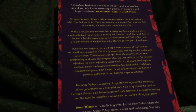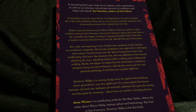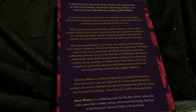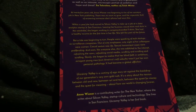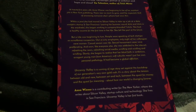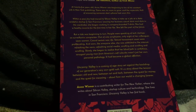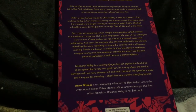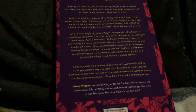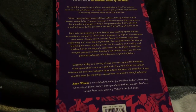She had a healthy income for the first time in her life. She felt like part of the future. But a tide was beginning to turn. People were speaking of tech startups as surveillance companies. Out of 60 employees, only 8 of her colleagues were women. Casual sexism was rife. Sexual harassment cases were proliferating. And soon, like everyone else, she was addicted to the internet. Refreshing the news, refreshing social media. Scrolling and scrolling. Slowly, she began to realize that her blind faith in ambitious, arrogant young men from America's soft suburbs wasn't just her own personal pathology. It had become a global affliction.